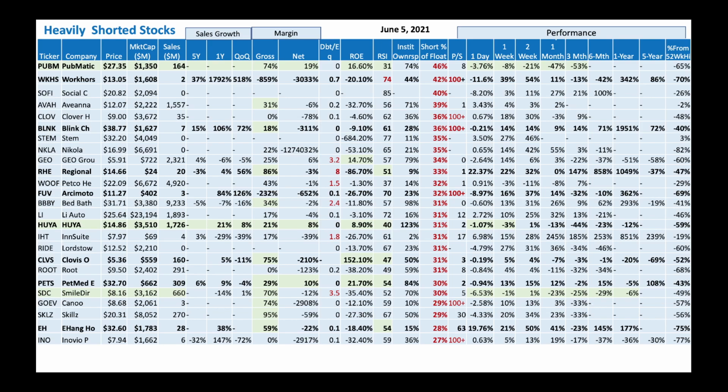I also typically look at sales growth, as you all know. We have the company, price, market cap, and the sales. It's very important to have good sales numbers and look at the sales growth itself. How is it doing over the past 5 years, past 1 year, quarter over quarter, and how is the margin? It's very important for a company to have good gross margin and also net margin. Then look at the debt to equity ratio. A high debt to equity ratio means the company is leveraging too much, which should not be the case. We want to look at lower leveraged companies.